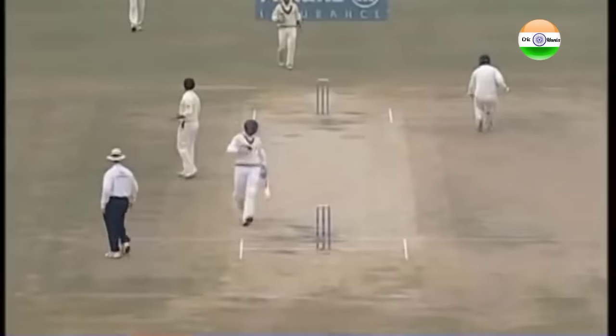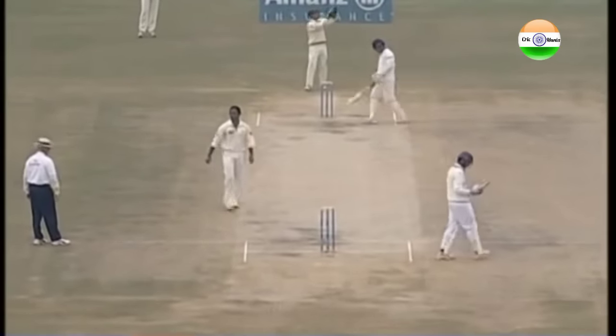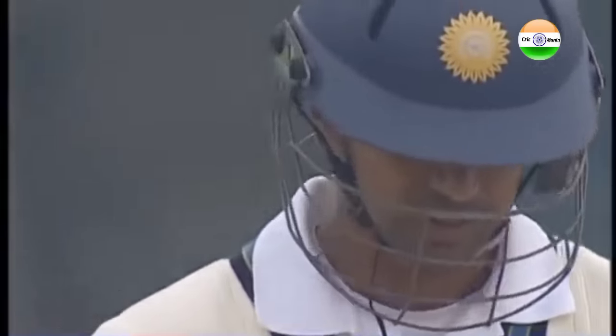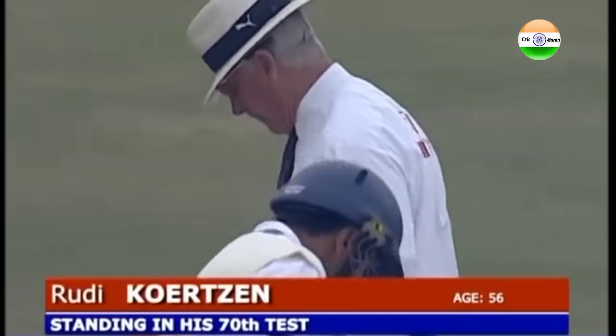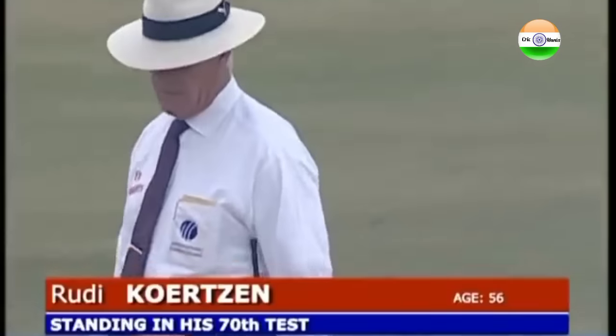Mohammad Sami is quick, but not quick enough to stop a run. They've had an incident-free test match so far, Rudi Koertzen and Daryl Harper.